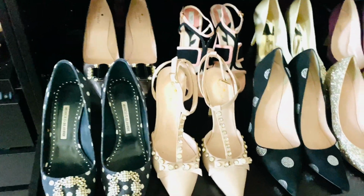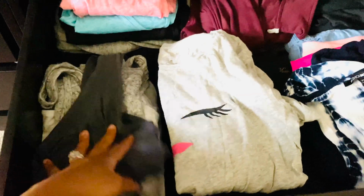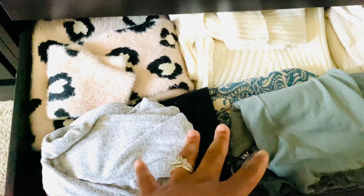And then down here, I have more shoes, more really fun shoes. And then down here, I have more casual clothes. So I have my loungewear, basic t-shirts and tank tops, zippies, so if I get a little cold, and more casual rompers. And then in this drawer down here, I have all my knitwear. So sweaters and different knits, because you're not really supposed to hang knitwear because it can stretch it out. So I just made sure I put my little sweaters in those drawers.